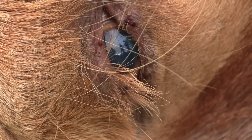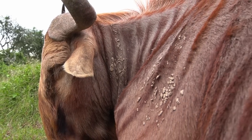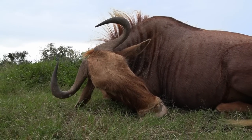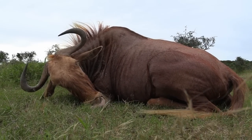And you can be really proud of your shot. It was a very marginal angle that he gave us, and yeah, well done. It was a very fun experience. Didn't know if I was going to get a shot at him or not. Very beautiful animal.